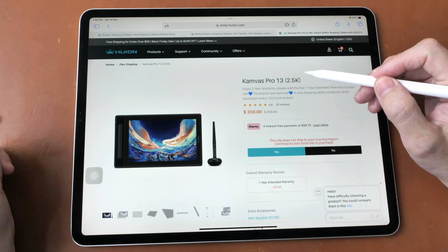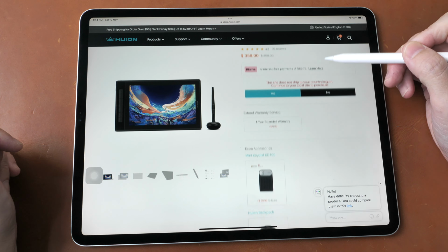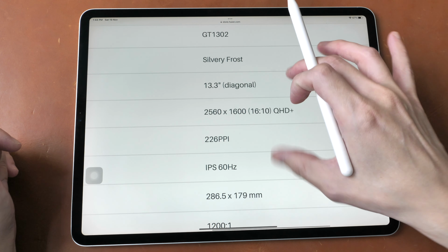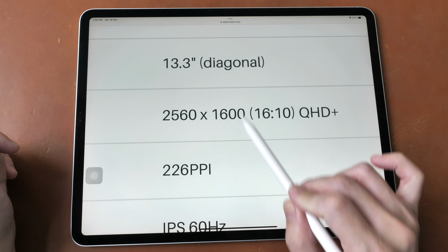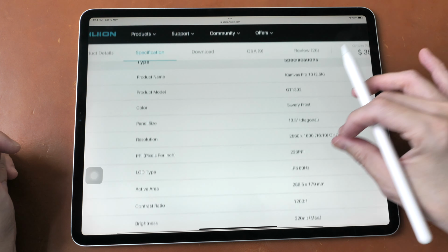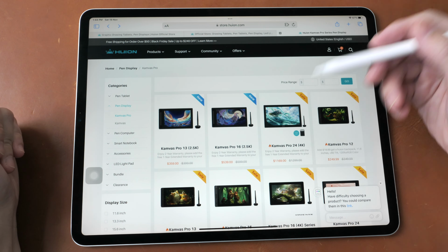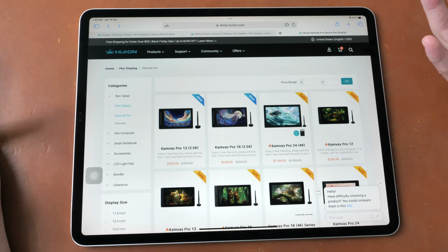Interestingly, this smaller pen display has an aspect ratio of 16 by 10. So the resolution is 2560 by 1600, which is my preferred aspect ratio, 16 by 10. But the 16-inch model is just 16 by 9. The aspect ratio is just 16 by 9. But 16 inch is, well, bigger.